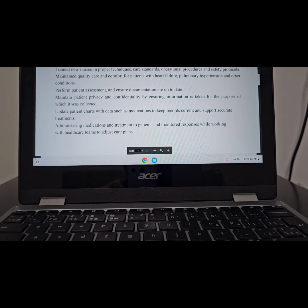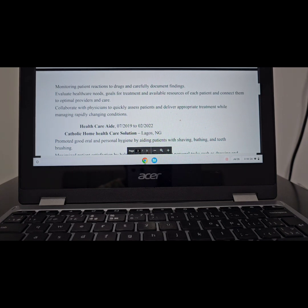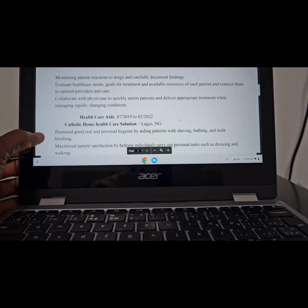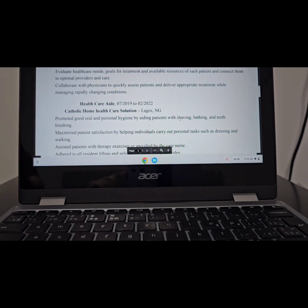You want to maintain your patient's privacy and confidentiality by making sure that just the information that is needed is what you've collected. You want to update your patient charts, administer medications and treatment, monitor patient reaction to drugs, and you carefully document it. Of course, they will know that this one is a very good nurse, who knows what he or she is doing. Of course, you want to evaluate your healthcare needs, your goals for treatment, available resources. You want to collaborate with physicians to quickly assess patients and deliver appropriate treatment while managing rapidly changing conditions. Those are the ones I've just come up with, just for a nurse.